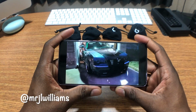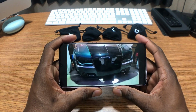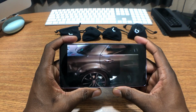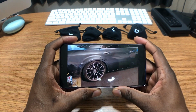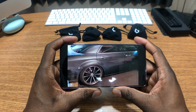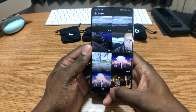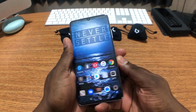LG, got to get it together because I love your cameras, but this camera right here is taking it, B. You got that bad boy bagged, cammed, everything, man. He's done it all. So that's some night footage that I recorded. The phone is stupid, man. It's good in every way for me.